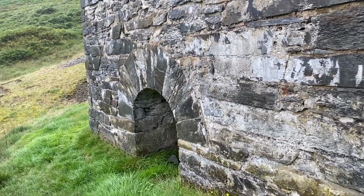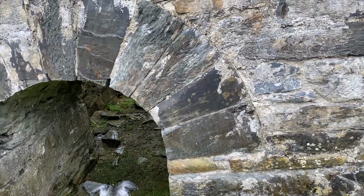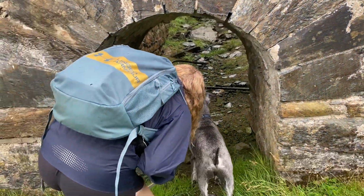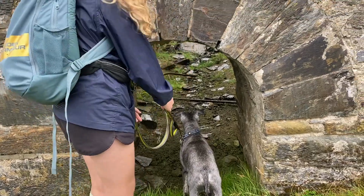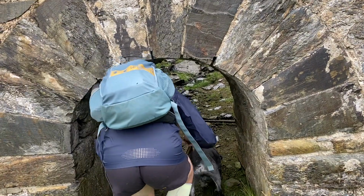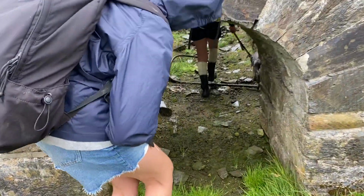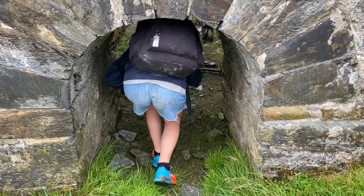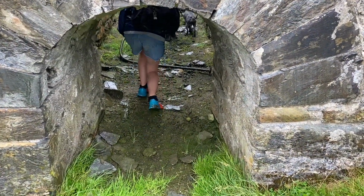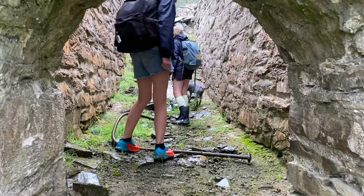Look. Doorway. Be careful down there. It's a big drop down there. Yeah, be careful. Be really careful. What's in there, girls? I can see.